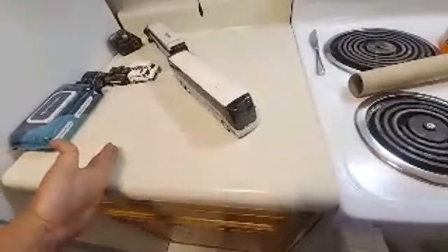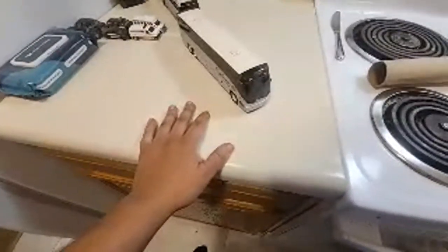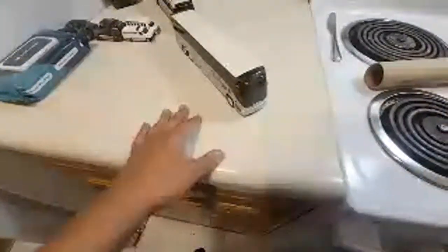Listen, it's not a surprise, but I'm gonna let you guys know, if you're tuning in right now, I'm gonna tell you this once. I have a kid on the way. So right now, what I'm doing is trying to get rid of a lot of things in my house. These are hard to get rid of.